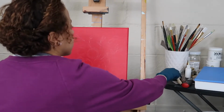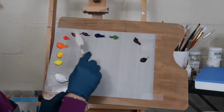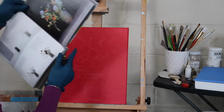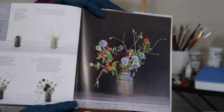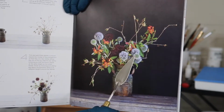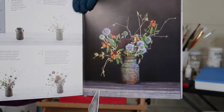I just tape my palette paper onto my wooden palette, and it's easier to toss the paper away once I'm done. So I have all my colors laid out, and I'm going to start mixing my colors. I'm looking at the pictures in the book and the colors, and that helps me see where I want to place certain colors, and gives me a guide on what colors to mix. I can also create my own colors, but this book gives me a guide on what colors I'm going to mix.